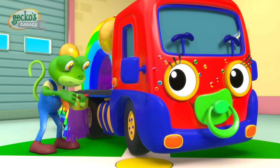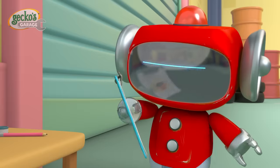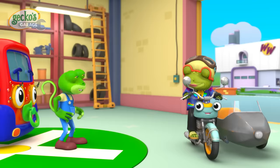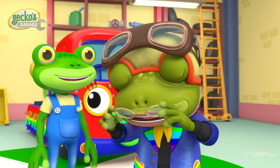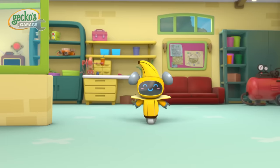Hello, everyone. We're getting ready for a carnival. The Mechanicals are just finishing off their costumes. I love the jacket, Grandma. Thanks, Gecky. Carnival is all about love. Now, where are my mini metal ones? I want to see their costumes.